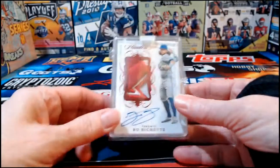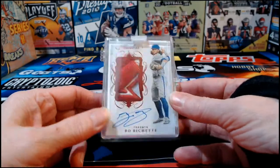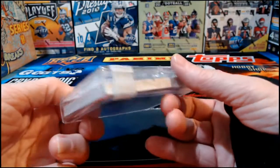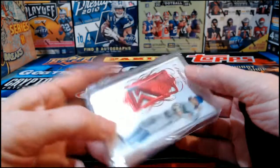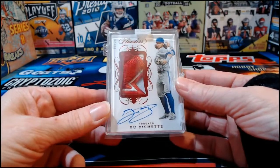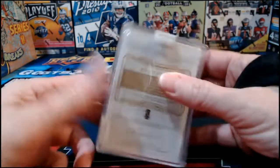And then this one, which apparently I shouldn't have cut the sticker on. I should have known better than that, I'm sure. I've been doing this for years, but I swear to you, I've never pulled one out of Flawless in a box like this in all these years that I remember. And I just didn't even think about it because it doesn't look safe in there to me. But anyway, it is numbered to 20. It's Bo Bichette. It's the Toronto Blue Jays.